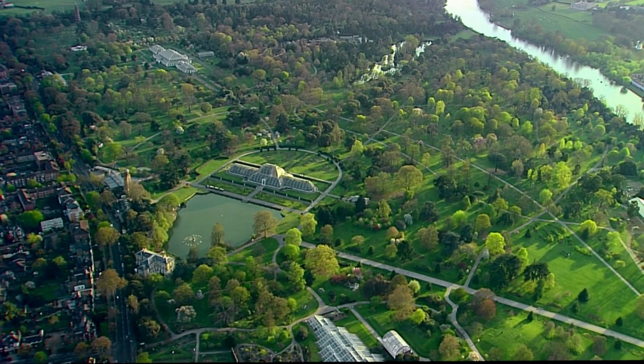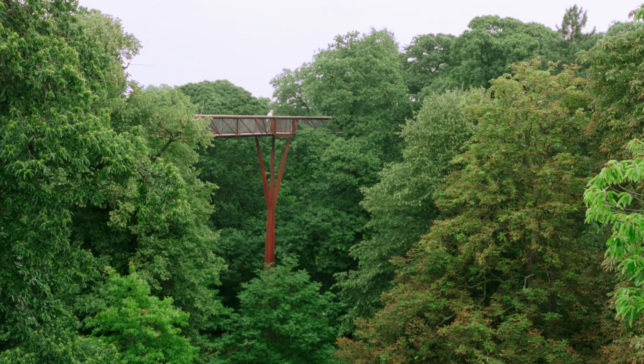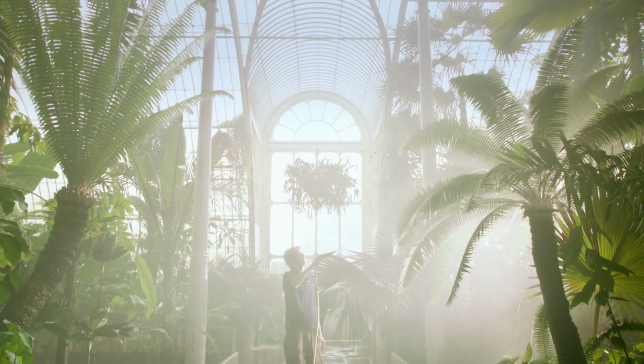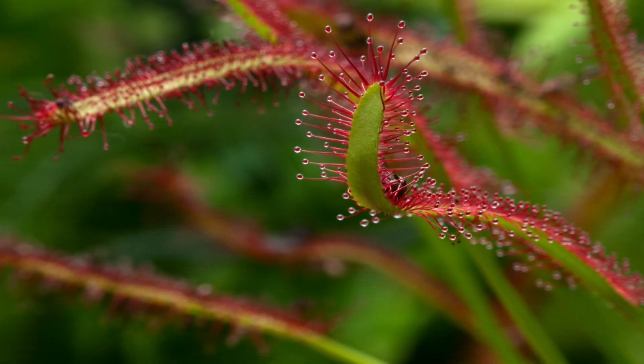The Royal Botanic Gardens, Kew. For more than 2 centuries, it's had one main job: to gather plants and seeds from all parts of the globe. It's a treasure house. There are more species of plant within the walls of these gardens than anywhere else on Earth.